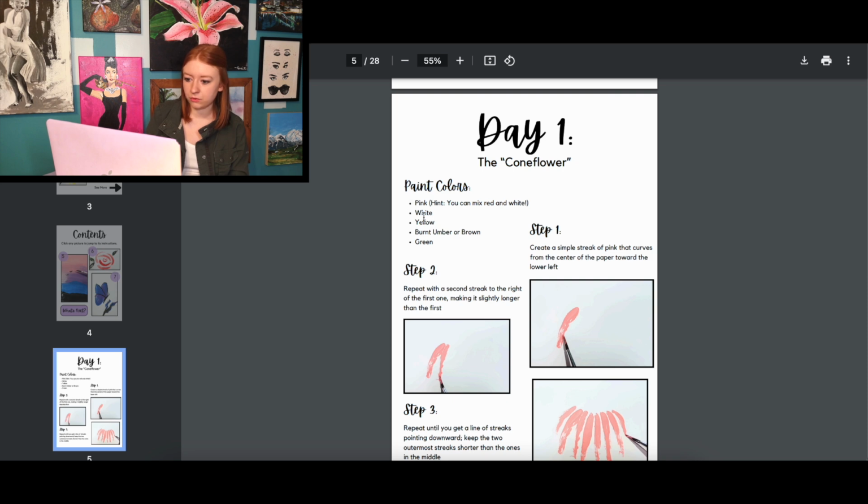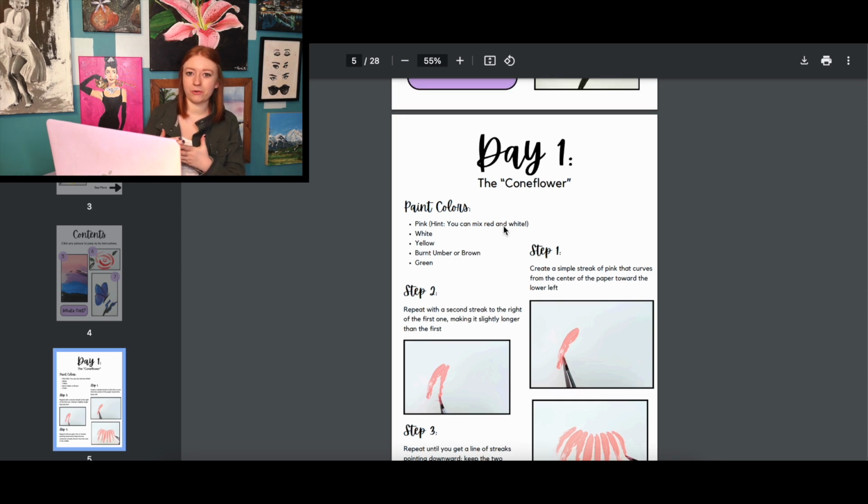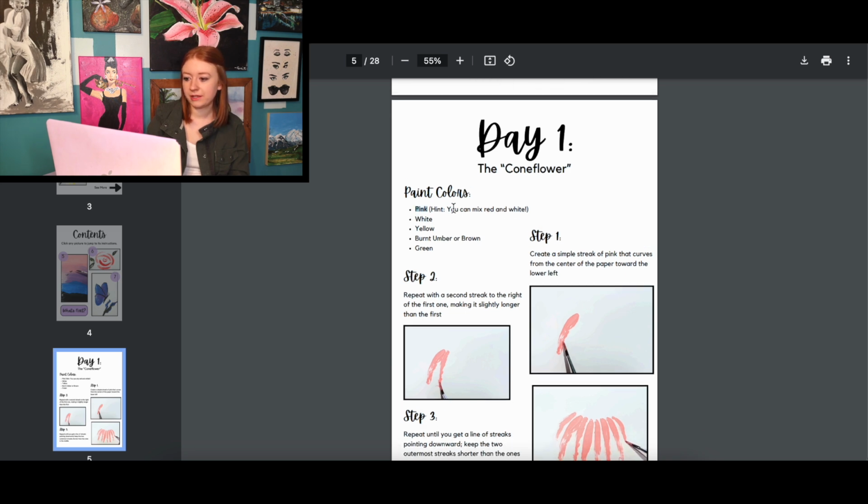So for our cone flower, up here on each of these challenge pages, you'll see the paint colors that you'll need. And know that all of those paints that I listed on the other page, that's all you're going to need for each of these, okay? If you're experienced with painting, you'll probably already know this, but we can mix our 3 primary colors to make our secondary colors if we use any other colors in any of these pictures. So in our cone flower, for our pink, hint, you can just mix red with a little bit of white.